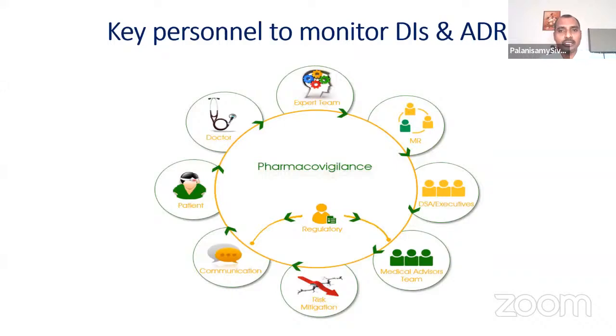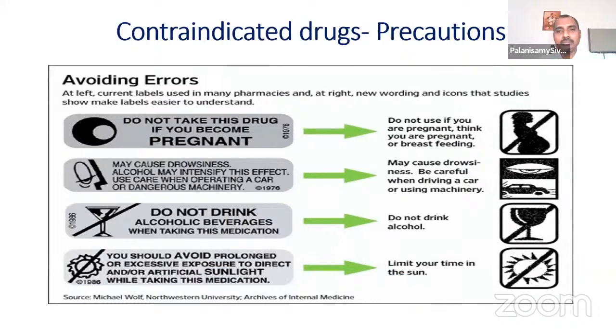Okay, so who can monitor drug interactions? Anyone can monitor, either you, me, or anyone: the healthcare team members, even the patient attendants and the caregivers. Anyone can monitor and report ADRs as well as drug interactions. And there are some drugs that are contraindicated for special groups of people. For example, some drugs are contraindicated in pregnancy, and some drugs can produce drowsiness while driving. So you have to provide appropriate precautions to them. And another drug should not be taken along with alcohol. And some drugs may cause photosensitivity reactions. So when you are giving these types of drugs as a pharmacist, you must explain to the patient that these drugs can cause these complications.